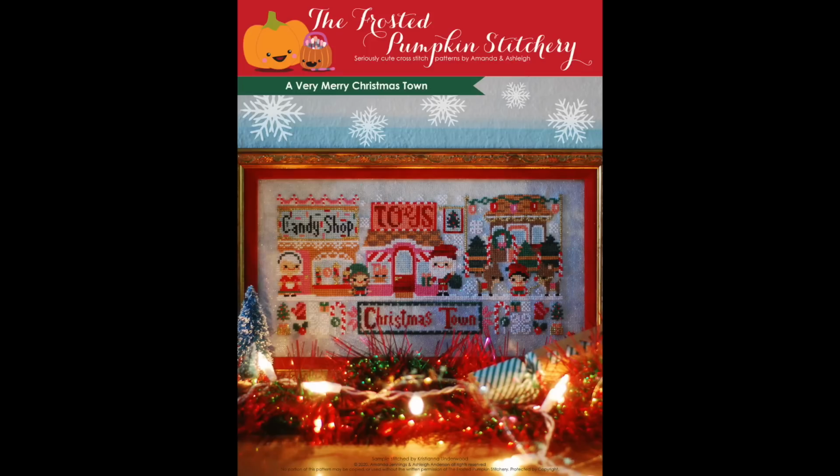Okay, what else do I have going on here? One more thing, and that is the Very Merry Christmas Town from the Frosted Pumpkin, which here's a picture. I'll put it up on the screen. I don't know if you can see it. I am doing this on a very bold Jodi fabric. It is purple. Wow. You've gotten far.